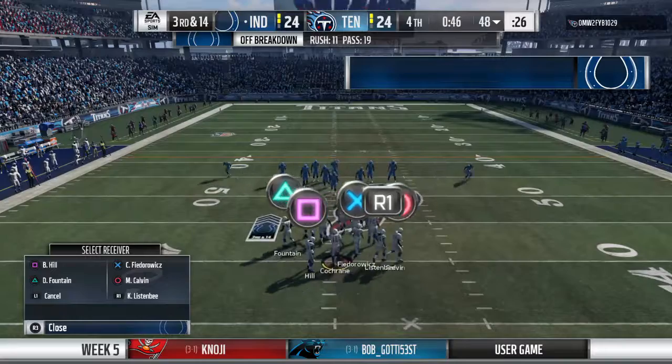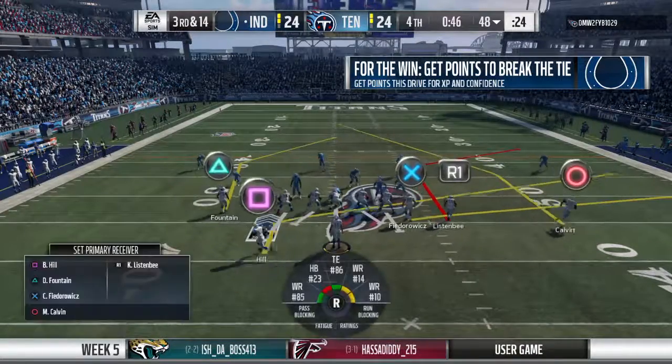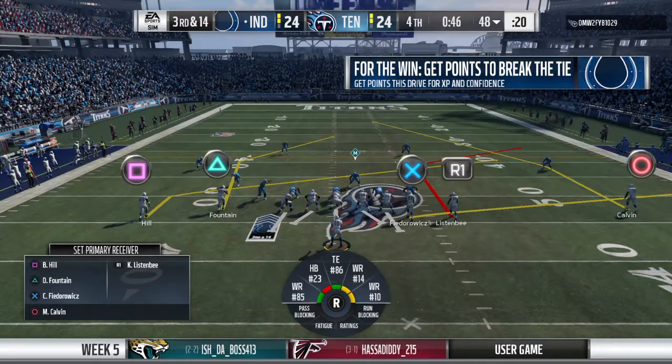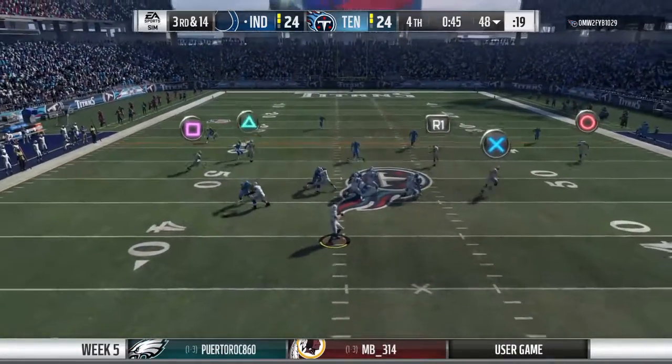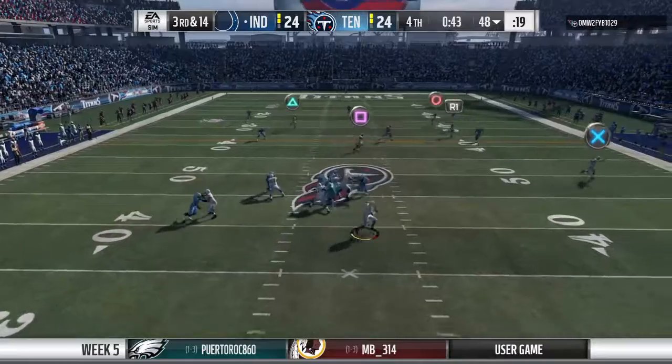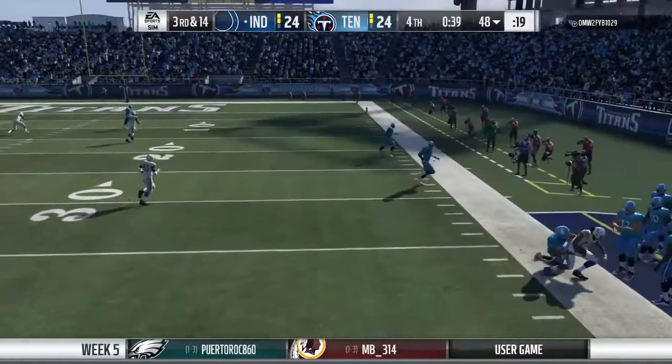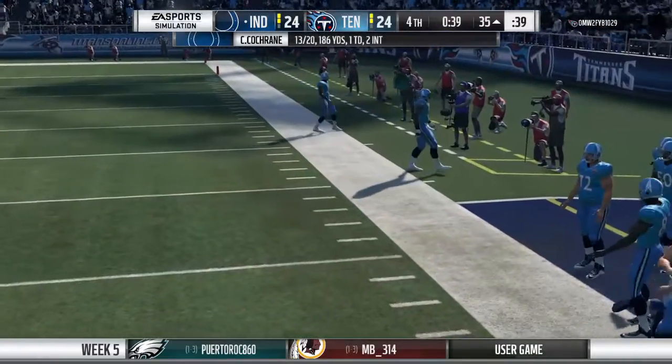Maybe he can get it back in this situation. He'll need to. Here we go now. Throwing on third and long. Cochran, flush to his right, looking right sideline, that's complete.